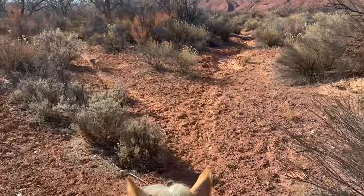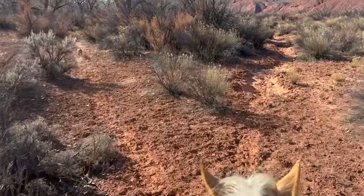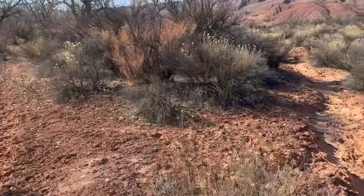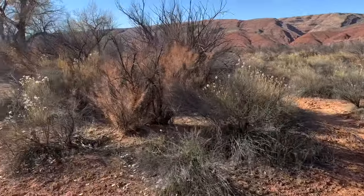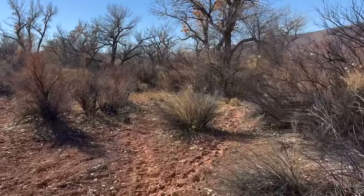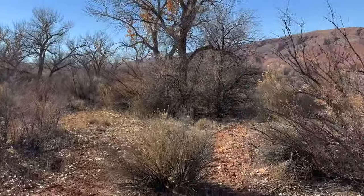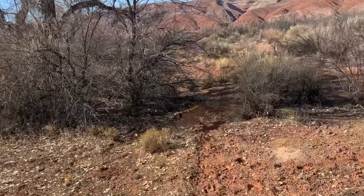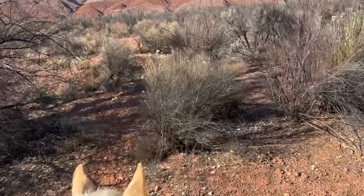Okay, we're back in here. We're on some more fresh tracks and we're hoping the dogs can work it out a little bit. But it's pretty thick, hard to see anything, but we think there's some cows right in here somewhere. Like I said, we've got fresh tracks, so we're gonna keep riding circles and see if these dogs can work this out.